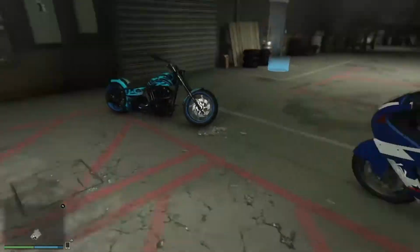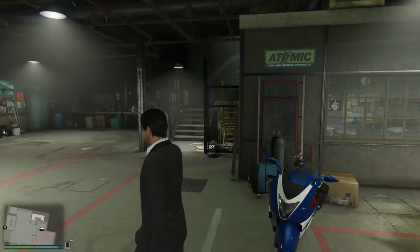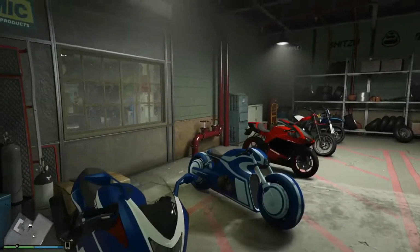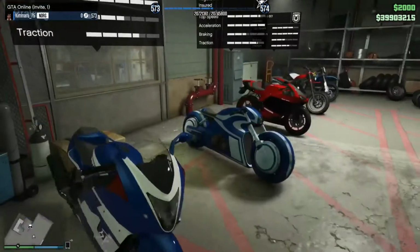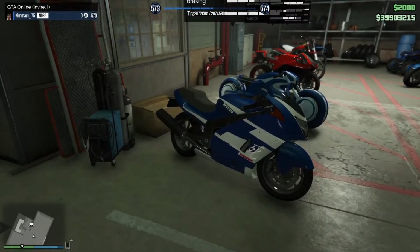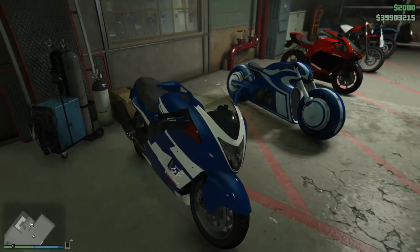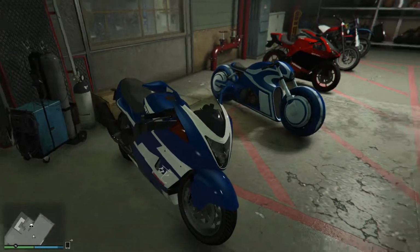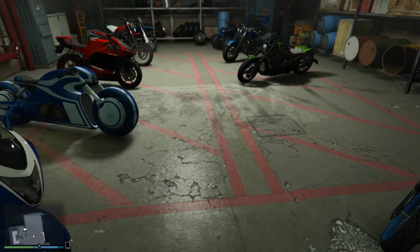Very cool. And this is my favorite bike, the Shitsu Hakucho. It's based off the Kawasaki Ninja. I think it's the Ninja or maybe the Hayabusa, but it's an awesome, awesome bike. Alright, over to the next official garage.